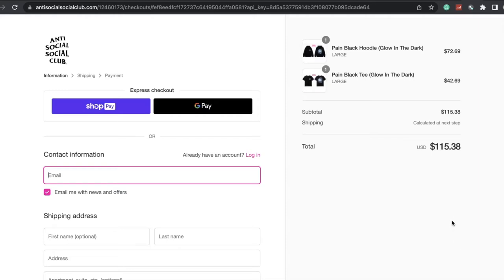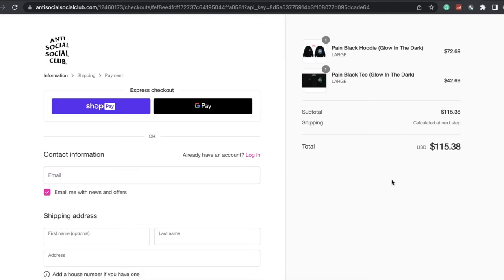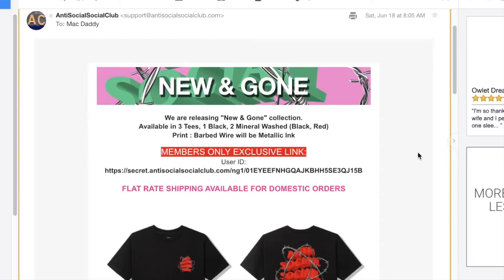So with these two items, before tax and shipping, it's only $115.38. The next step will be calculating the shipping fee. But before we go, I'm going to check out the other items that were dropped last week. I'm not sure if it's even still available right now. This was an item that was dropped last Saturday.